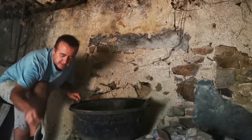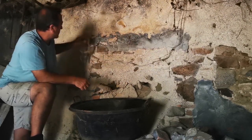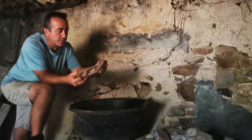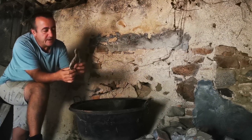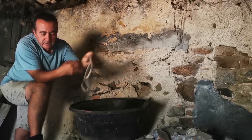Just notice this great big hook. I wonder what that would have hooked up. Keep finding all this metal work around the place, loads of hooks and big rings and stuff. Nice and solid.